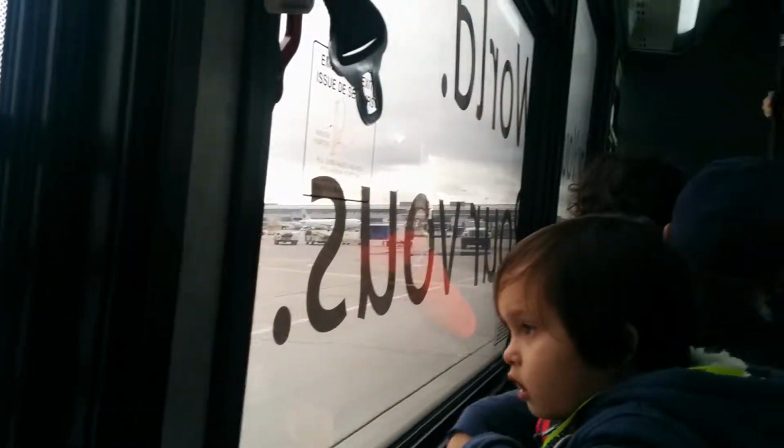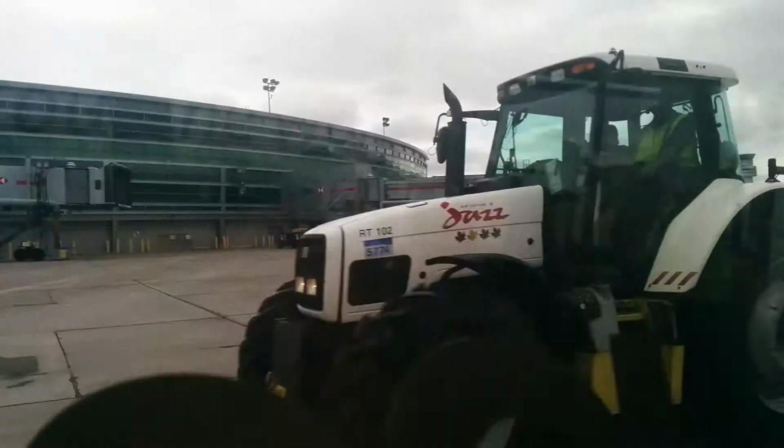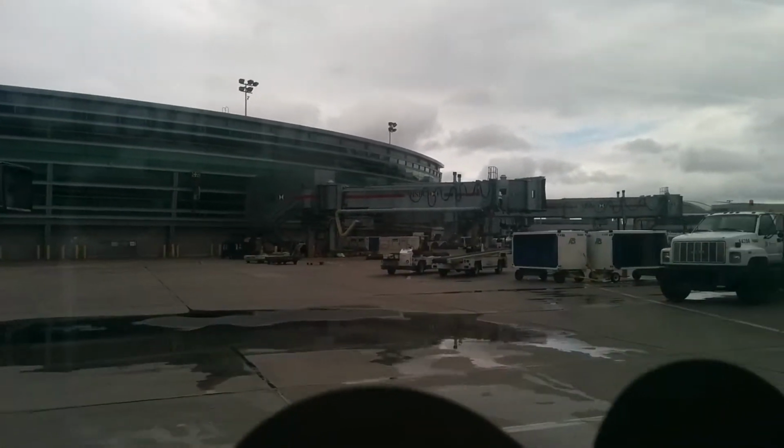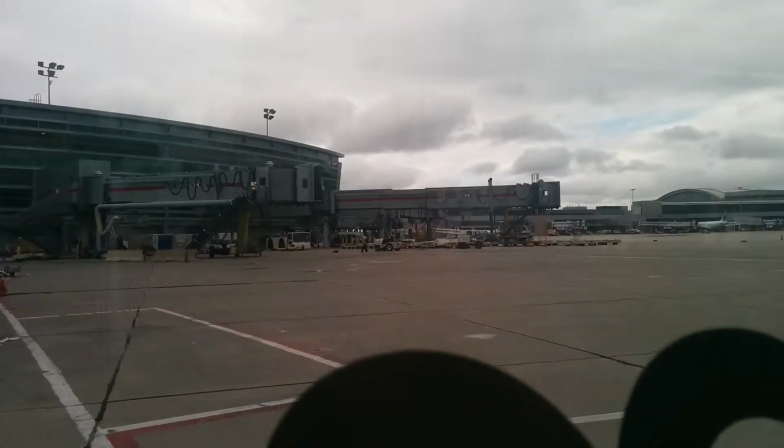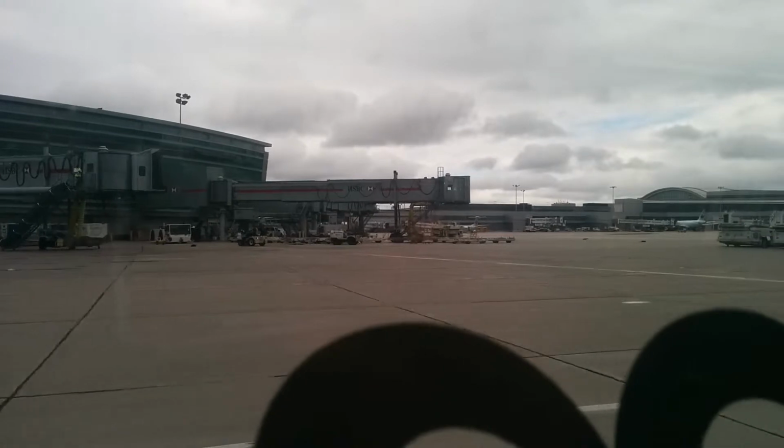So we're going past the Hammerhead. This is the international portion of Terminal 3. Most of their flights have already left. There was a number here this morning, but they've gone. They'll be back again later this afternoon. Different flights will be back this afternoon.